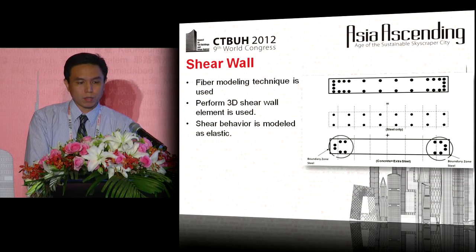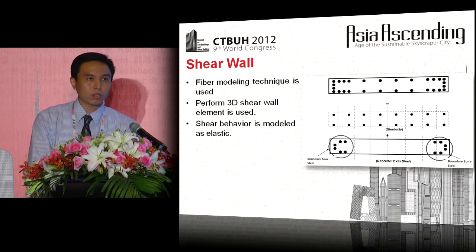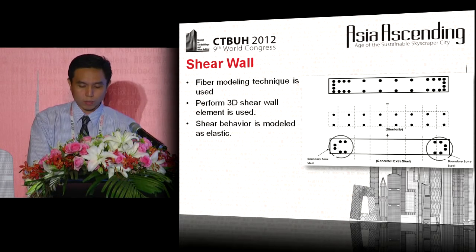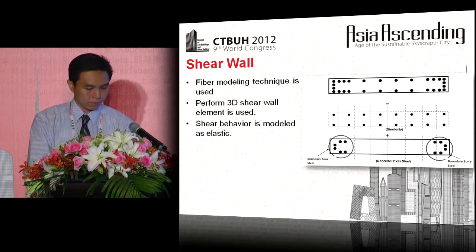For shear wall modeling, we use the fiber modeling technique. In Perform 3D, there is a shear wall element which considers the fiber modeling technique. We use two layers of fiber sections. The first layer represents the uniformly distributed reinforcement in the shear wall, the vertical reinforcement. The second layer considers the boundary zone reinforcement plus the concrete section. For the shear behavior of the shear wall, we model it as linear.